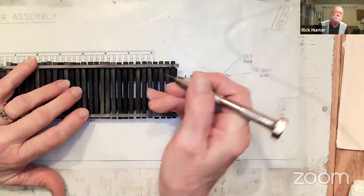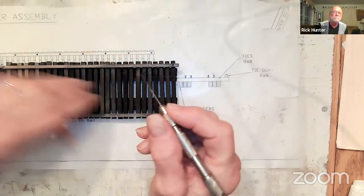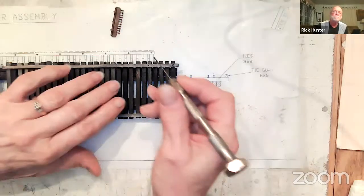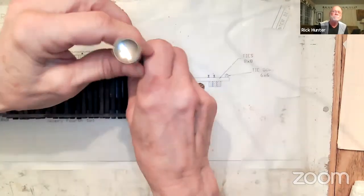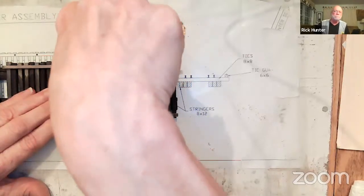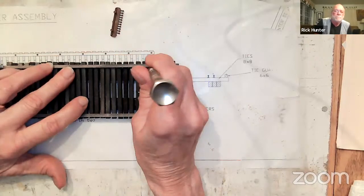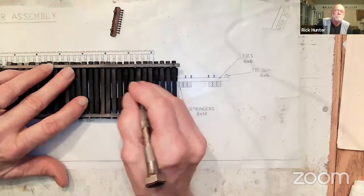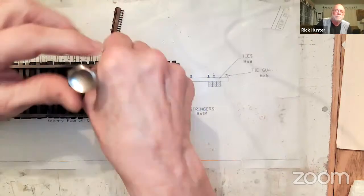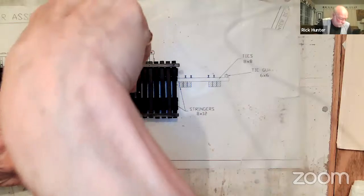So I just use a drill bit that's the same size as the NBW. And I'll go to the fourth tie and just drill a little pilot hole. Rick likes to use a push pin, but I prefer the little drill. I'll put a couple in here. 1, 2, 3, 4. So just pilot a good size hole for yourself.